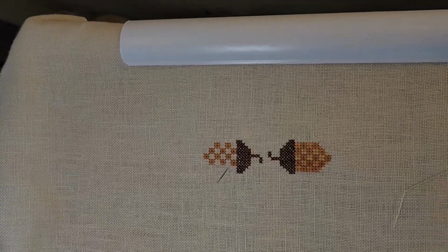They were fun colors. And then I just have a tiny little start on the housewife, and that is this. The fabric is, I think, 37 count. I don't have my pattern. It's 37 count something, not sure what. Let's see. Yeah, so that's that and that.